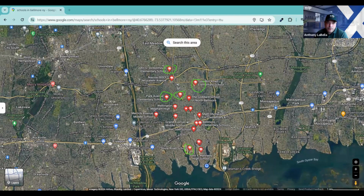Then moving on to the middle schools. The elementary schools are K through 6. And then you have your middle schools. So let's go through those. You have Grand Avenue Middle School here. That's where mostly everyone in Bellmore goes for middle school.